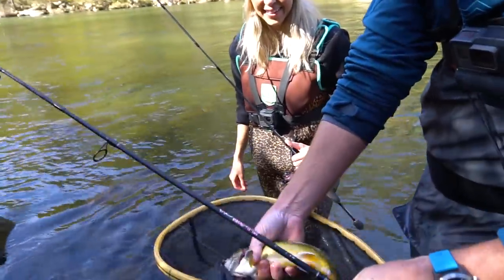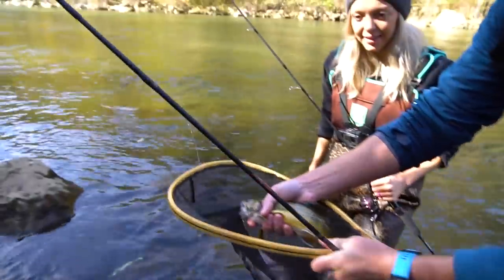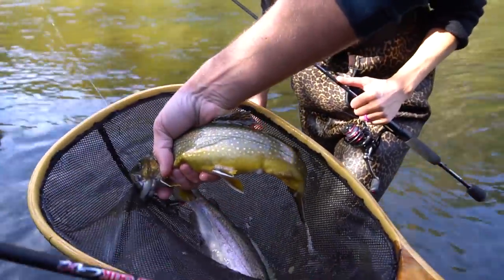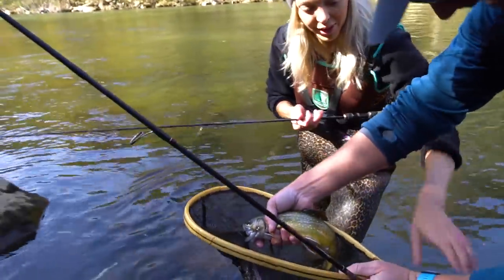Nice catch, dude. Those spots are native. Oh, really? Yes. I want to say that's a native fish. That's awesome. He's squirting eggs too. Wow, Dave. All over your face. Thank you. That's crazy. Some viewer discretion is advised. Right? Exactly. I'll hold the net.